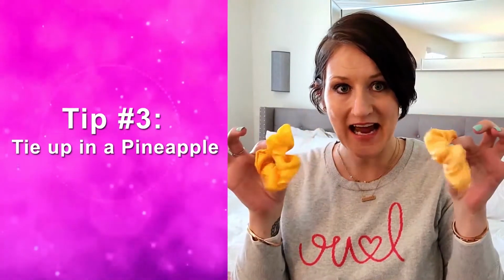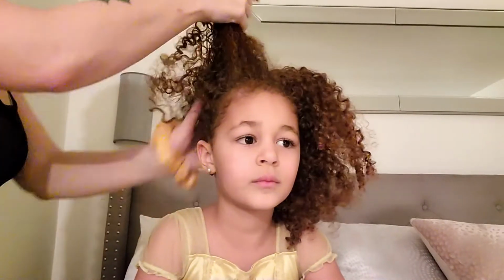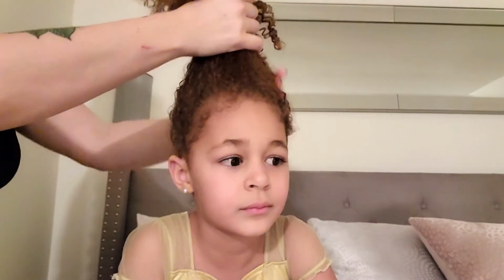So my third tip is to use a satin or silk scrunchie to tie their hair up in a pineapple style. Now, it's called a pineapple style because you're taking all of the hair and putting it on top of their head, and once you wrap the scrunchie around, the hair sticks out almost like a pineapple.